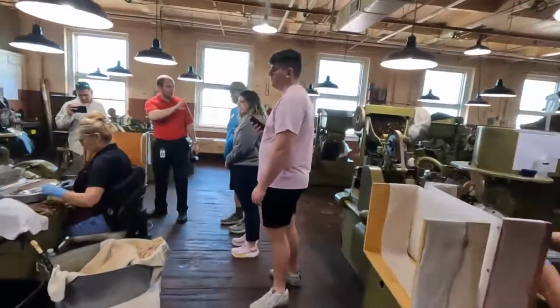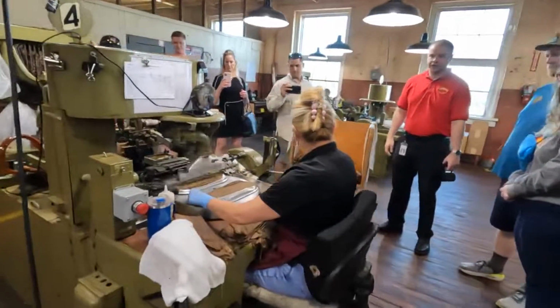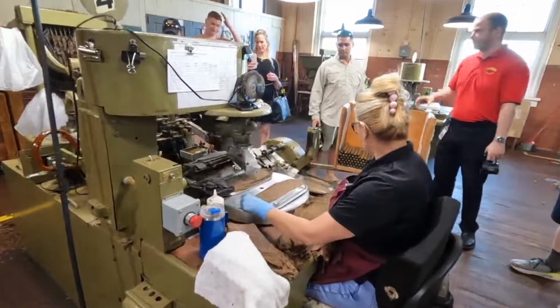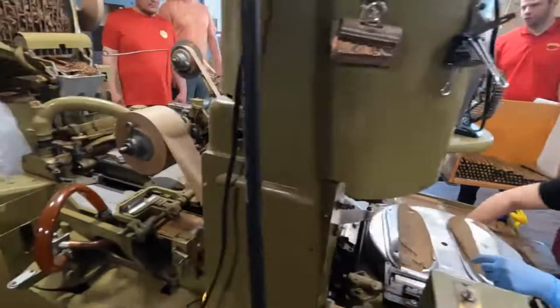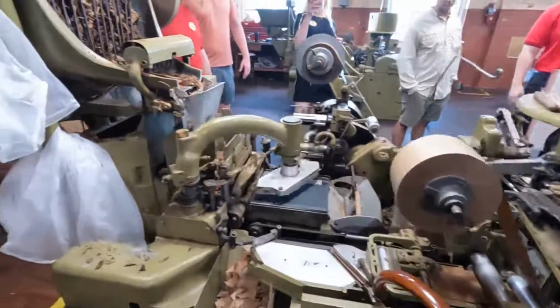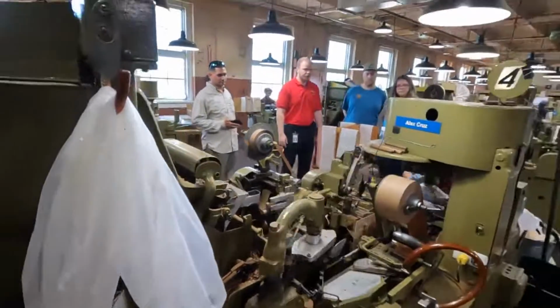All these machines up here make different shapes and sizes for the factory. These are main oil and gas. It makes about 60,000 cigars a day. The figure, of course, is that all these machines are about 90, 100 years old. They're very fragile sometimes, they break down a lot, but they work. They work very well.